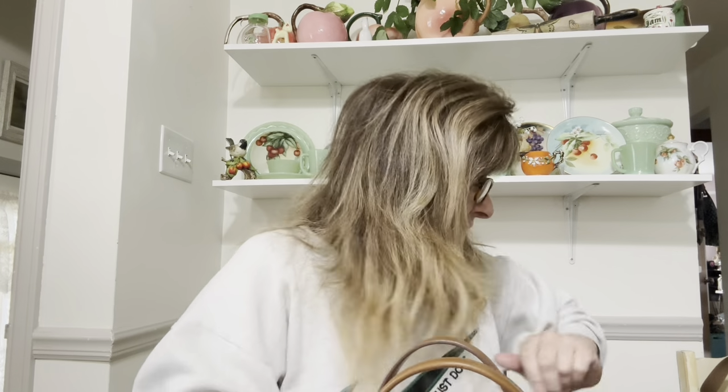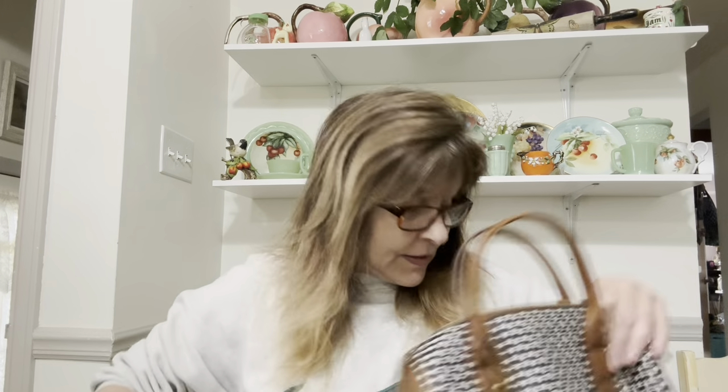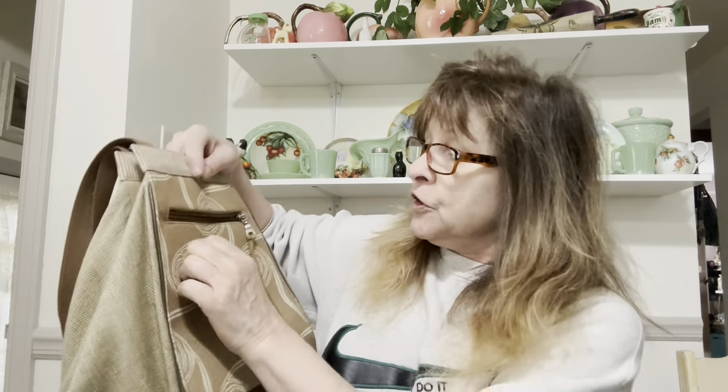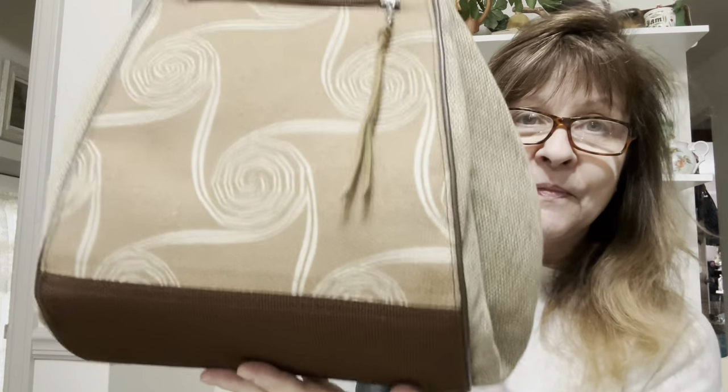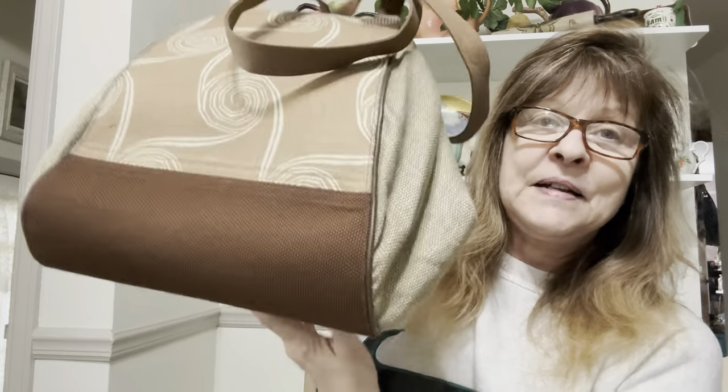Yes. Oh, I'm not done. There's more. Now, this purse, I thought, was the coolest purse I've ever seen. And that's why I bought it. Let me put these down so I can show you. Okay, so it looks like this. Right, there's the bottom.